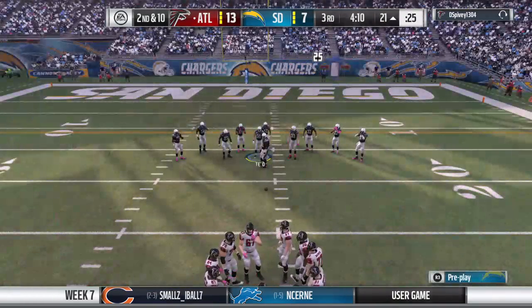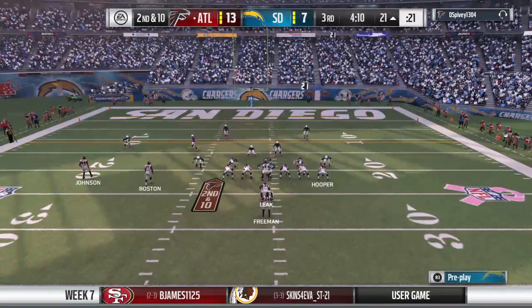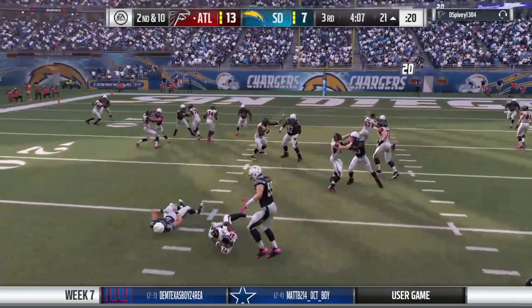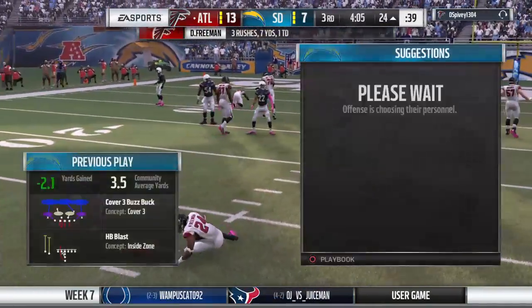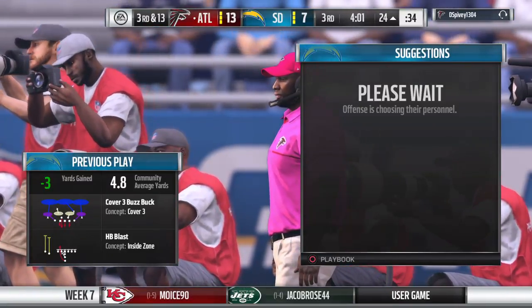10 yards still left on 2nd down. They run. Devontae Freeman. And he will lose yardage and be backed up to the 24. So he loses 3 yards there.